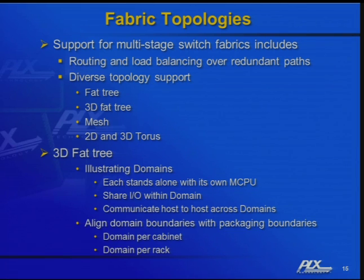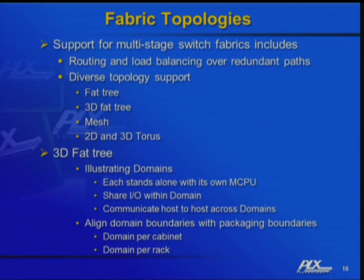So again, changing the subject to fabric topology, our routing mechanisms, and the logic around small tables, is really topology independent. We focused our analysis and support on a short list of popular topologies like fat tree, in particular, 3-stage Clos gets us to rack scale. There's a 3D fat tree. There's mesh and 2 and 3D toruses. You can also implement those.